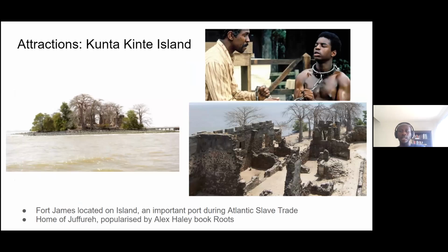And this is Kunta Kinte Island. If any of you watched Roots, the 1977 movie, Kunta Kinte came originally from Gambia, where present-day Gambia is. So this is the island where that was, and then it was an important port during the Atlantic slave trade. This was like the last port of call where some slaves were held before they were transported to the Americas. And it is still being maintained. It's some sort of a tourist attraction still.